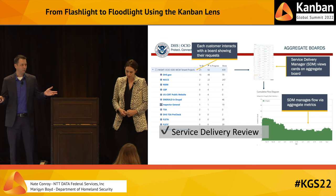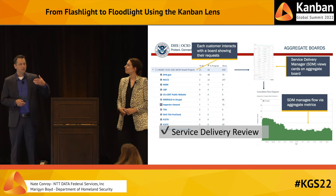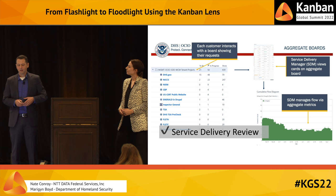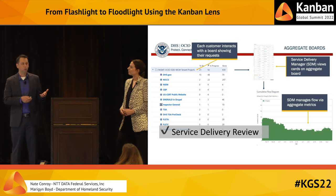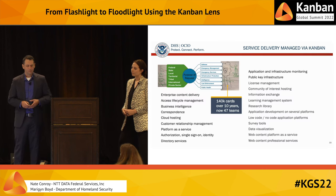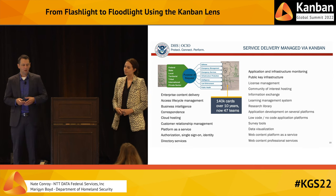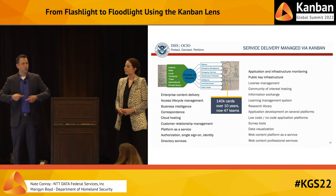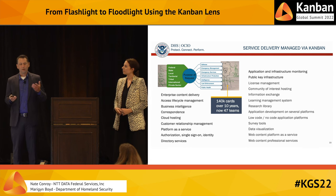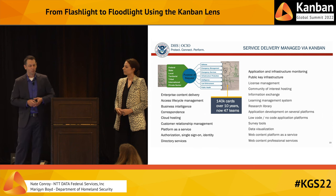So we got our service delivery review. And you know, if you've taken the Kanban management professional class, the content there talks about how this is often an emergent role, or somebody is doing this role, but they may not call it that. And just for context, remember, all of these boards were designed to align with the customer-driven view that Marigny talked about. You know, all of these cards, this churn of entering items into the system over 10 years, are implementing a variety of technical services and knowledge work, and we've got some examples here for you to peruse.